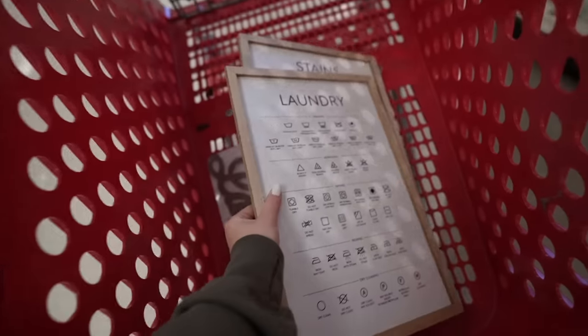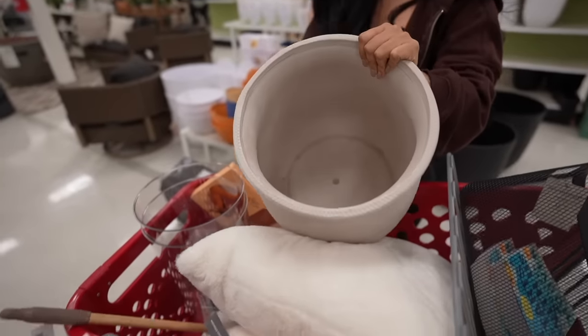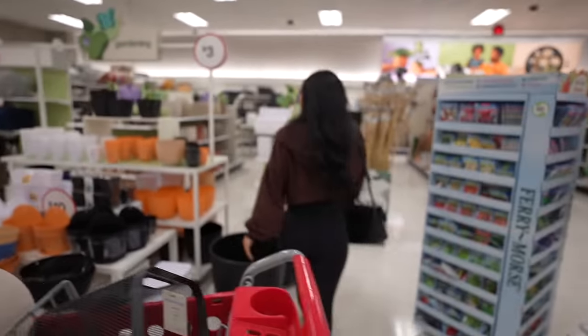Look at how cute. Y'all, we just got here. Look at the cart. Oh, great. And we got more. And we got more.